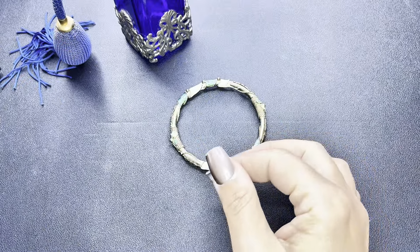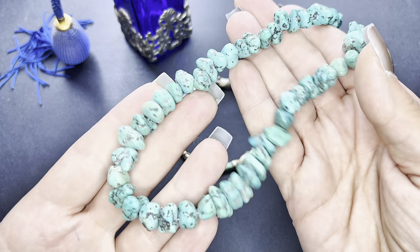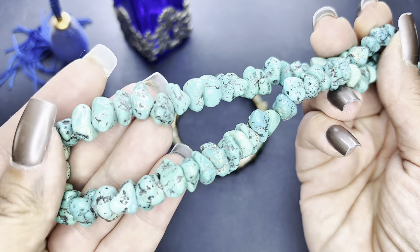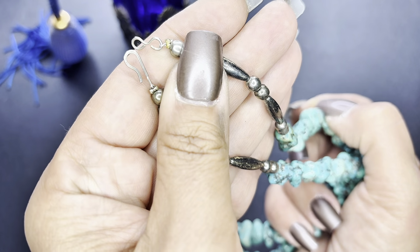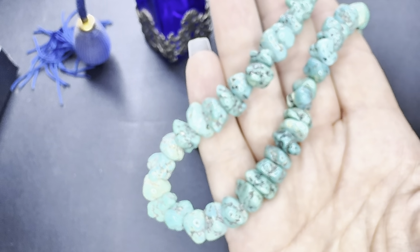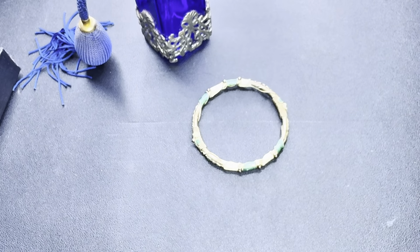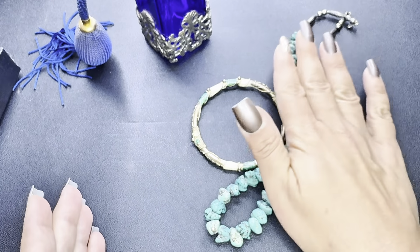Next, I did have a request for some turquoise in my last sale. I know I haven't had much lately, but I haven't found much lately. Granted, I was gone on vacation, but I did find this really pretty turquoise nugget necklace. Great turquoise on this. And these are sterling silver beads. And a nice little hook closure. And it's tied off nicely on there. I just thought that was really nice, really pretty. Great color on this turquoise, and had to grab that. And this measures 20 inches. So it's a nice long length. Beautiful piece right there.